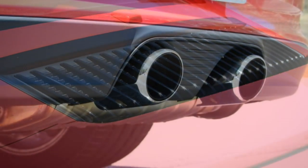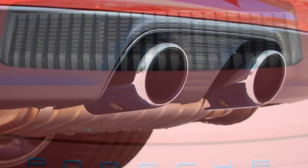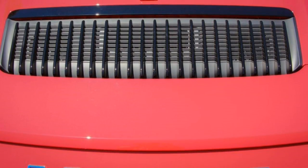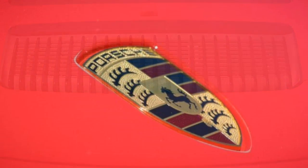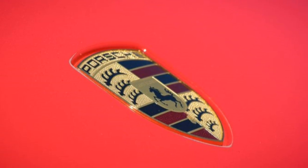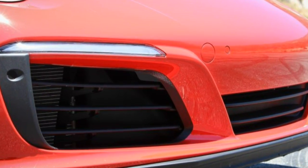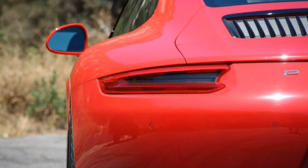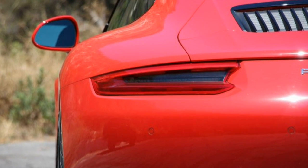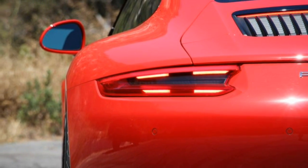Turbos fatten the engine's low-end grunt substantially, providing a serious shove from 2,000 revolutions per minute on. The power delivery is strong and linear all the way to the 7,400 revolutions per minute red line. At very low RPM there's a hint of lag as the turbos scramble to shove air into the engine, but the delay is short-lived. This Carrera is quicker and, more importantly, always feels stronger than the car it replaces.